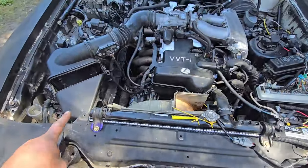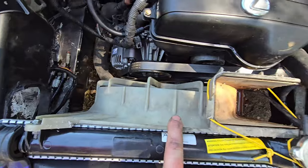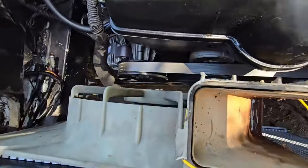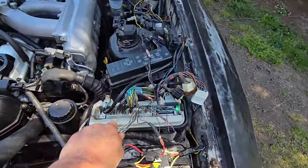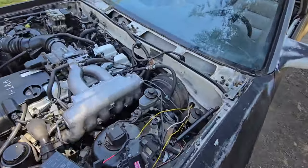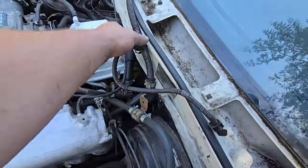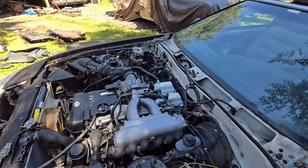Okay, I got the air box done. I had to cut this fan in half from the Lexus, but we got a fan. So we can go for an actual drive now. I still got messy wiring. Just pretend you didn't see that. I put a check valve on the brake booster vacuum line. These wires are the transmission wires for the Lexus. We got to cut those out.